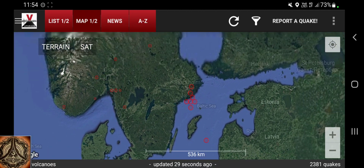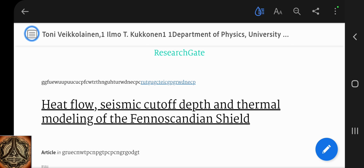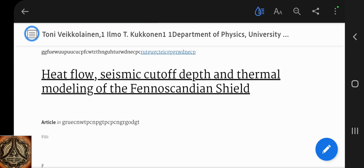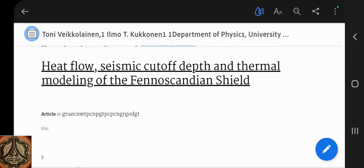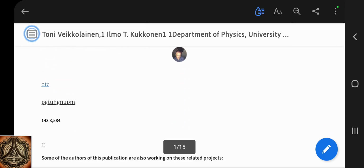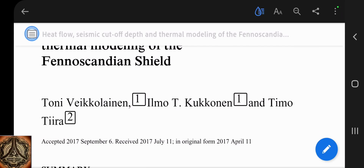But now about the quakes in the Baltics, I found something interesting. I found a paper on heat flow, seismic cutoff depth, and thermal modeling of the Fennoscandian shield, by Veikkolainen and Ilmo T. Kukkonen, Department of Physics, University, in Geophysics Journal International. And the year was 2017, I guess.